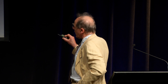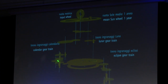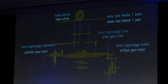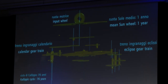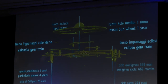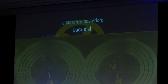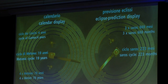Here is the gear train leading from the sun to the moon. There's the gearing for the back wheel. I haven't explained why the gearing for the sun and moon is a disaster, but maybe that'll come up later. So there's the gearing for the back dial all coming together now. I love the way the little cotters fly into place. Upper back dial, lower back dial. Top is to the left in this case.